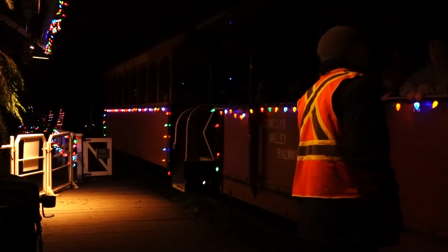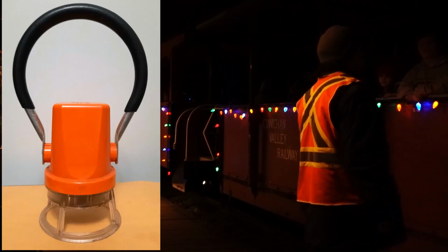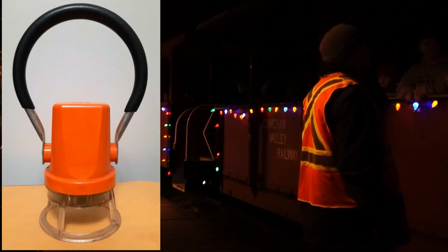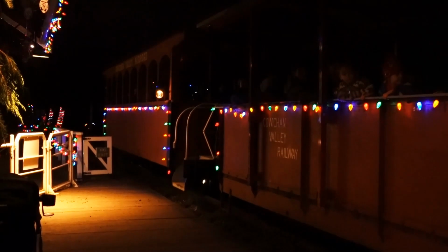The conductor, who is seated in the front row of the rear car, uses a signal lantern to communicate to the engineer that the train is ready to depart.